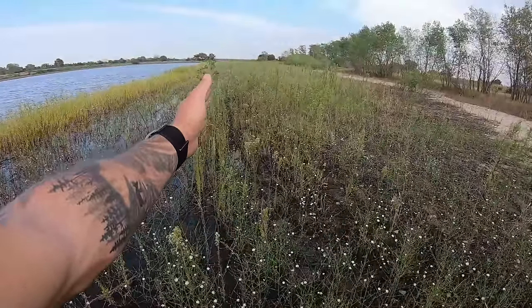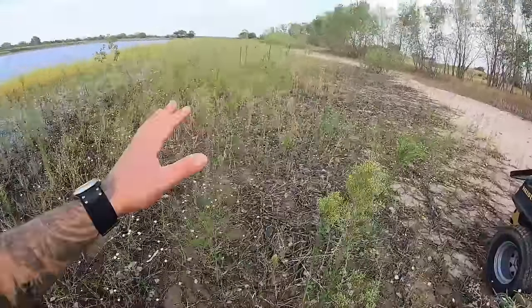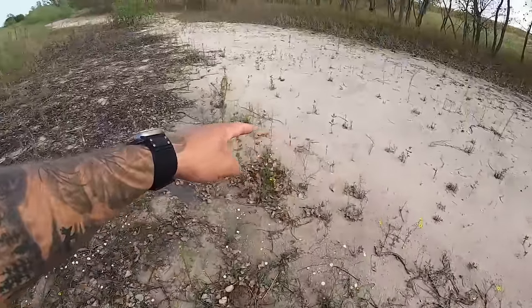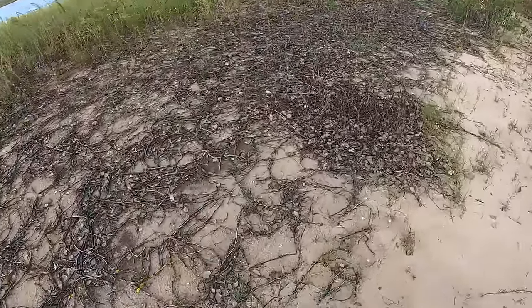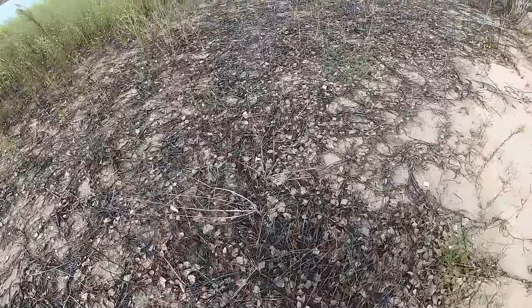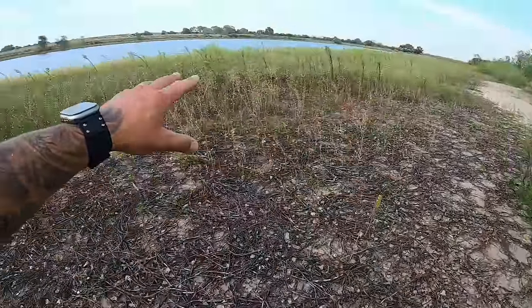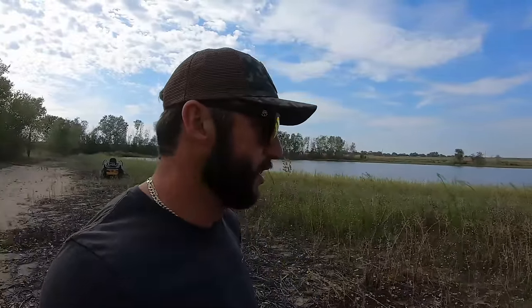This is about the flood line here. All of these weeds, this is the reason why I want to mow this side. Sandy beach. If y'all know anything about doves, even geese in general, when they're using a pond for a drink, they love sandy beaches. Love it. All this stuff needs to be dragged and raked out. I'd love to have this sandy, white beach, this whole deal. It would really add a lot to this pond.